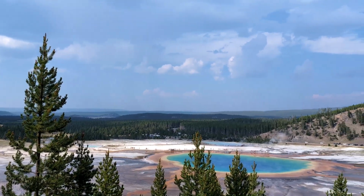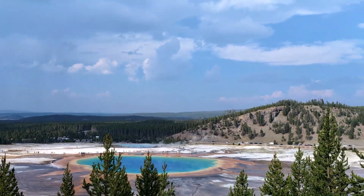So a lesser known point is to go to the Fairy Falls hike, and you don't actually have to walk the full distance. I think it's a total of 3 miles out, 3 miles back, but just get to the viewpoint, I think it's a mile, maybe a mile and a half. You've hiked up this cliff and you're overlooking it, so you can really get this spectacular view of the basin itself and really see the full depth of color.